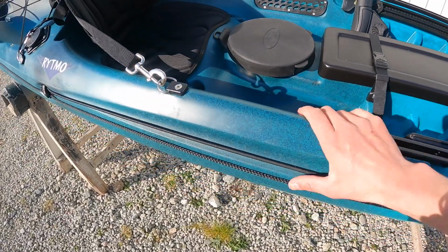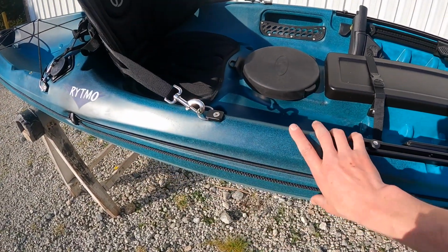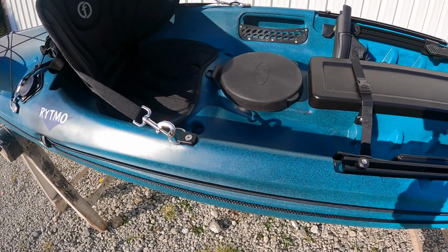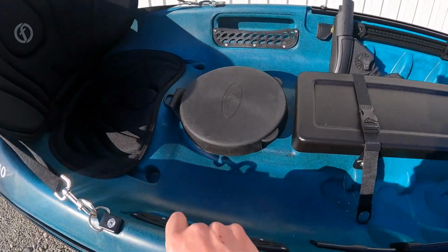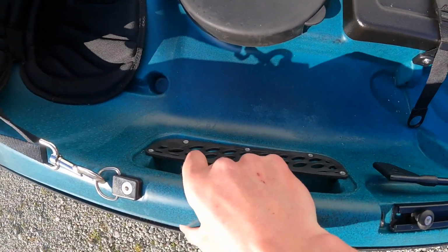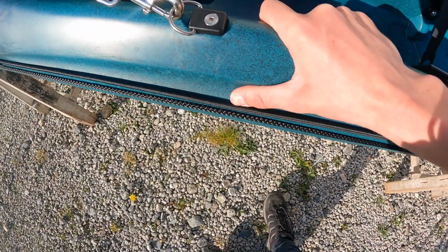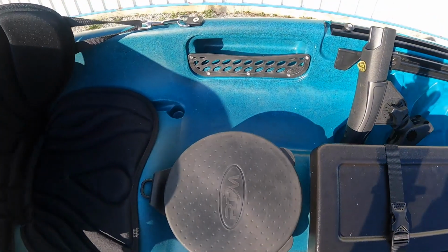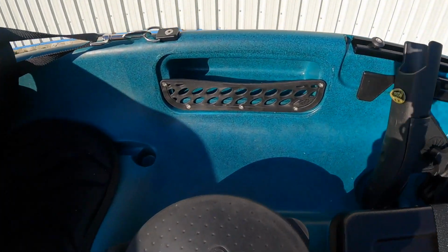And one thing I will point out, this kayak lacks on the side is side handles. It hasn't got proper side handles that you can grip on the Rytmo, but these recesses here allow you to get a really good grip anyway. It almost acts like a handle. So yeah, you can use that to pick the kayak up at its center weight for lifting up onto a roof rack.